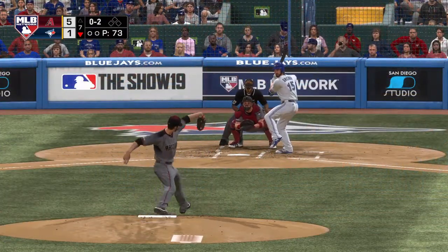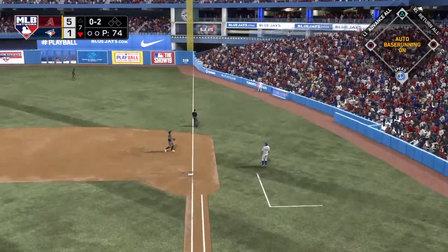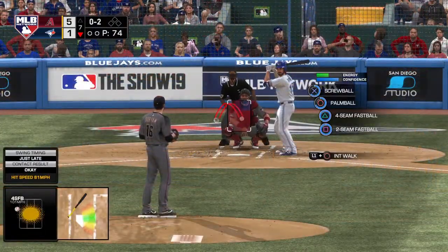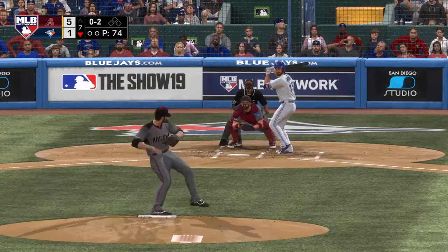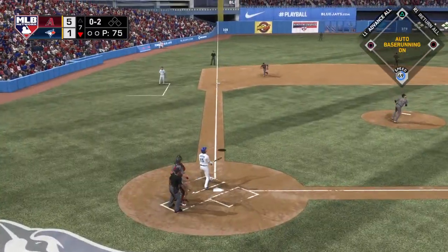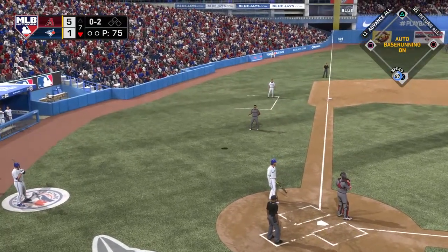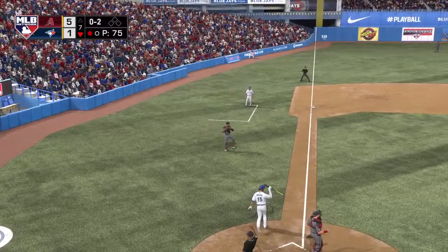Trying to send him packing for the second time. And here's a ball hit in the air, but this will land untouched. The next 0-2. Popped him up. Escobar over to his right. One away.